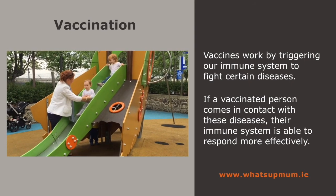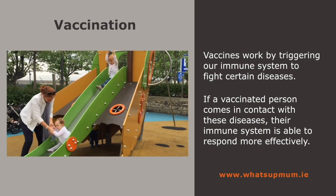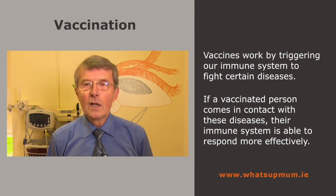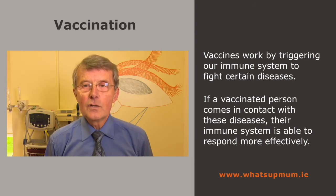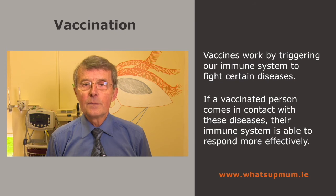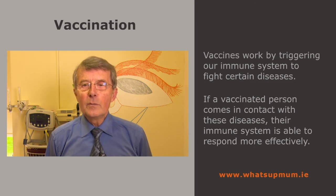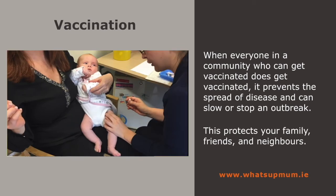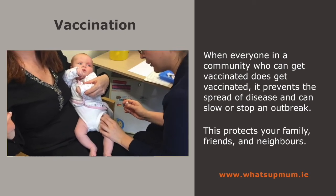Getting your child vaccinated helps protect others in your community, like your neighbour who has cancer and cannot get certain vaccines, or your friend's newborn baby who is too young to be fully immunised. When everyone in a community who can get vaccinated does get vaccinated, it prevents the spread of disease and can slow or stop an outbreak.